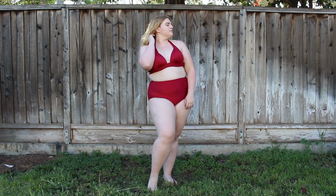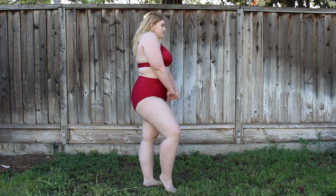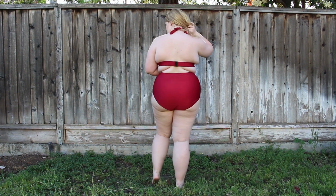And I do believe this was the highest size they had at the moment. I don't know what it is right now, so we might be the same size, we might not be. Hopefully you get your size. I did really like it though.